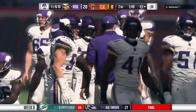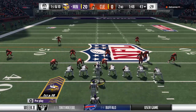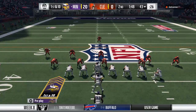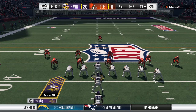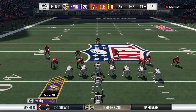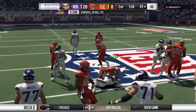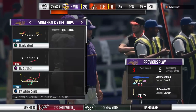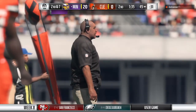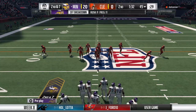And when you start plotting for this drive, when you start thinking to yourself, okay, what are we going to do? You don't go away from what you did before because that worked, but you have to be prepared for wrinkles and counters because you know they'll make some adjustments. They run the counter with Cook, and he'll take this one up close to about the 45. Give him 3 on 1st down. It'll set up a 2nd and 7. Not a big run on the first play of the drive, but that doesn't necessarily mean it was a bad play. Sometimes you're just trying to settle in, get your guys a little bit of contact, and get things moving.